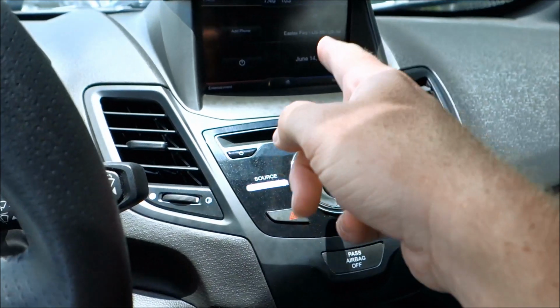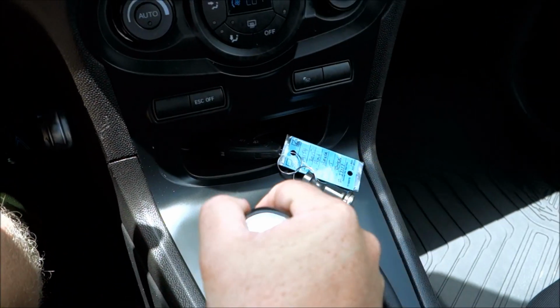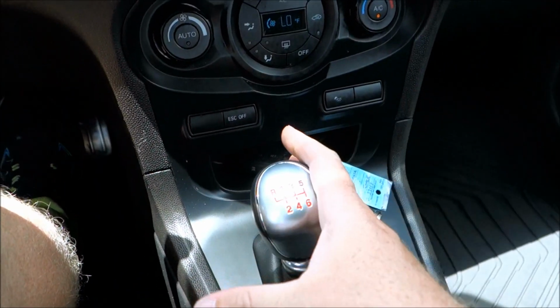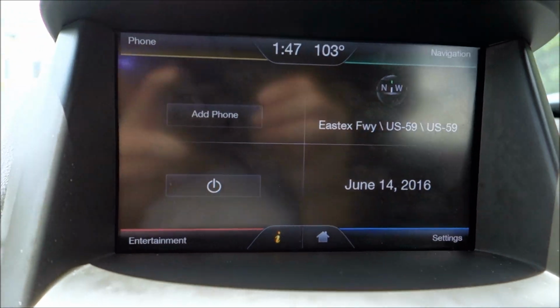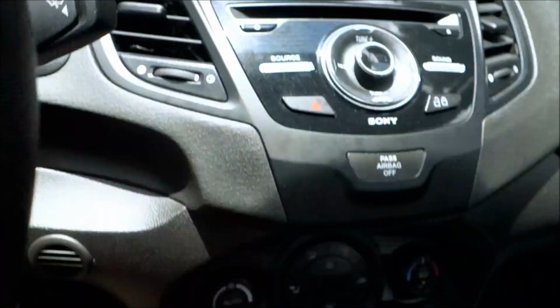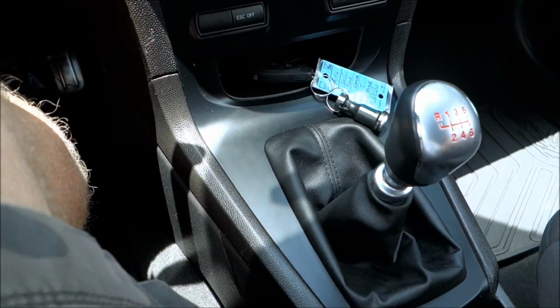Now, even though this car does have nav, as I stand corrected again and showed you before, it does not have a rear view camera. So the car is in reverse right now, but if you look at the screen, it's still the same My Ford Touch controls as before. So that is a little bit of a letdown that you have navigation, but you don't have the rear view camera, which would be nice.